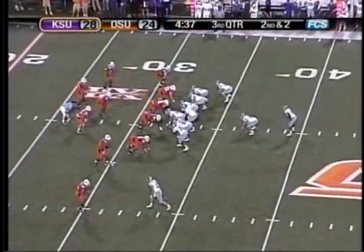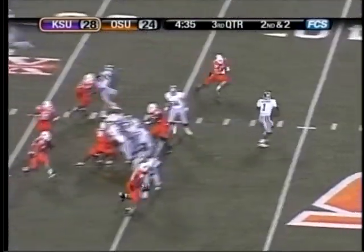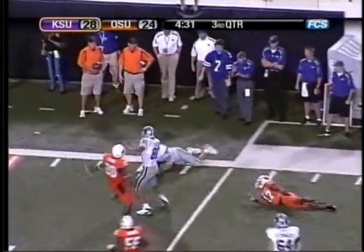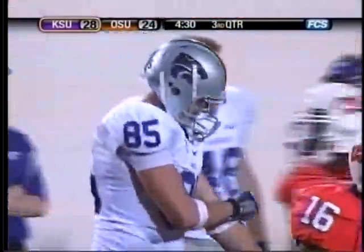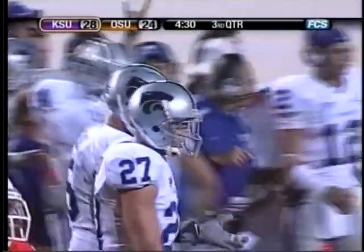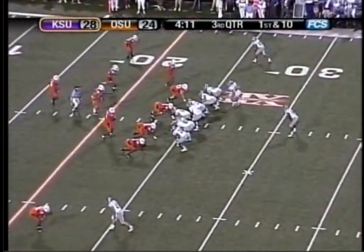High formation, 2nd and 2, Kansas State from the Oklahoma State 32. Freeman fakes a handoff, dumps it off to the tight end, right side to the 30. First down to the 25, and Jaron Mastrud stopped at the 24 by Jacob Lacey. It was a bootleg, well executed, gaining 8 yards and a Kansas State first down. K-State 1st and 10 from the Oklahoma State 24.